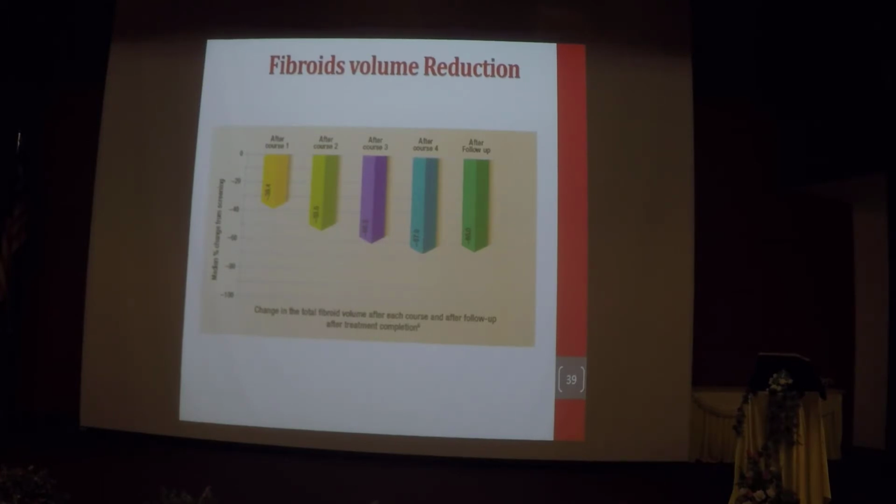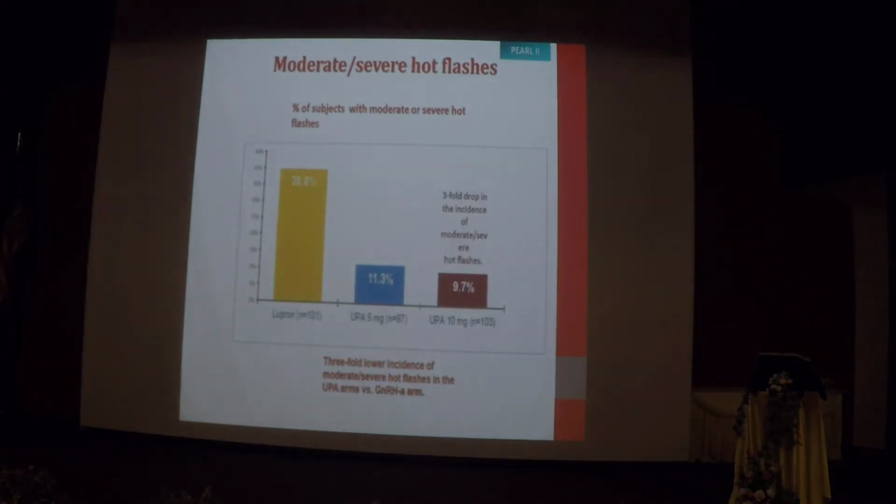If you look at hot flushes with UPA and with leuprolide acetate, the GnRH, quite a number of patients will present with hot flushes because of the suppression of estradiol, up to 40%. If you look at UPA, only about 11% of patients present with hot flushes.